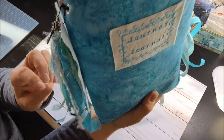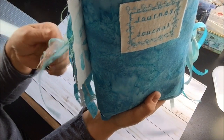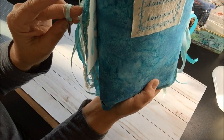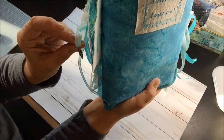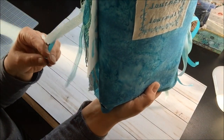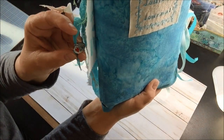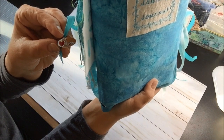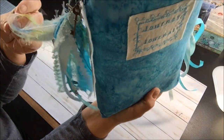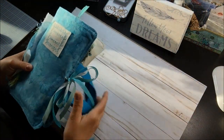And then there's a feather in here that is just because I love finding bird feathers and thinking they're a little bit of a hello from my brother and other family members possibly. And this one is because my word for the year for 2019 is heart, and it's got a red heart on it, and it says love, and I love love. So those are just a few of the things that are on here, and I'll probably add to that at some point along the way too. So let's take a look inside.